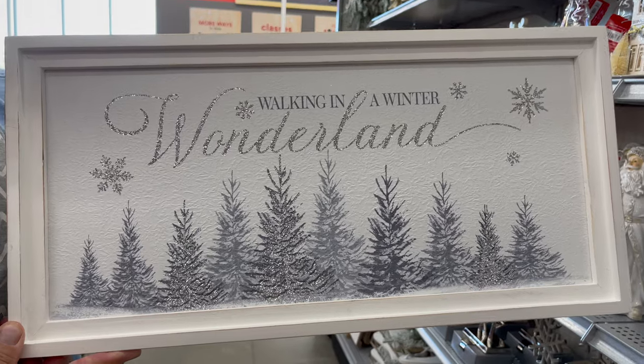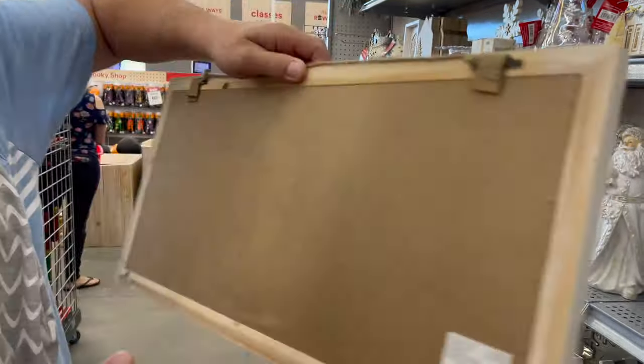This sign looks so cold and frosty. It's just giving me that wonderful cozy Christmas vibe.